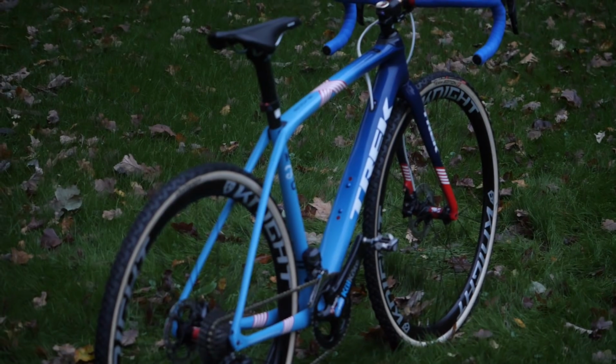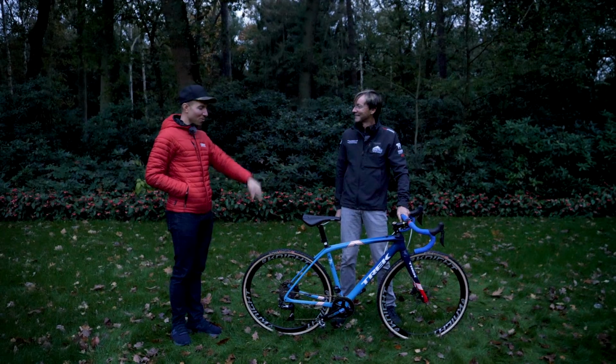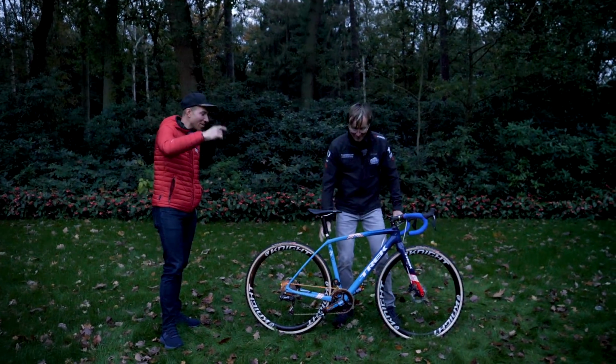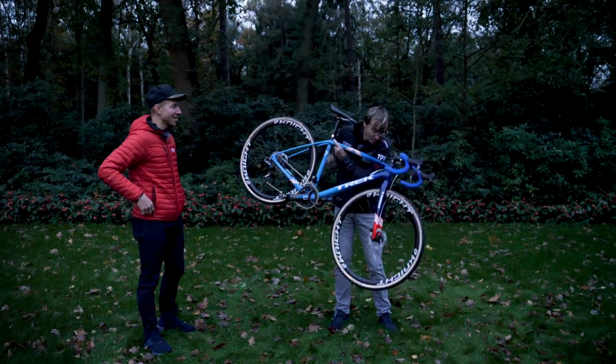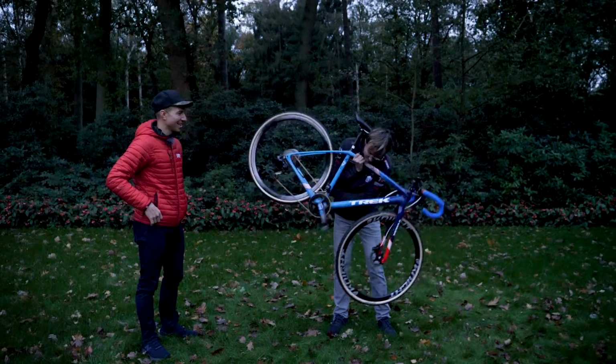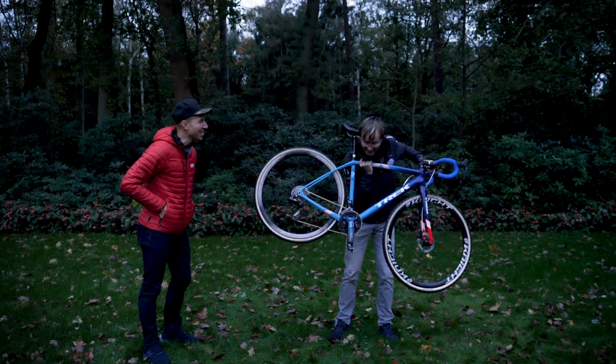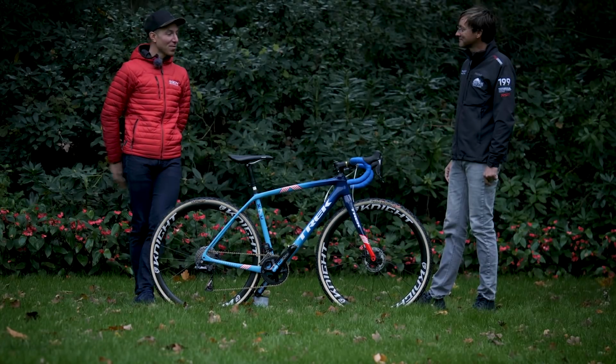Yeah. All right, Mark, it wouldn't be a proper GCN Pro bike without a hub check, rear hub check. So throw it up on your neck, give it a proper spin, and let's hear it. Sounds pretty good.